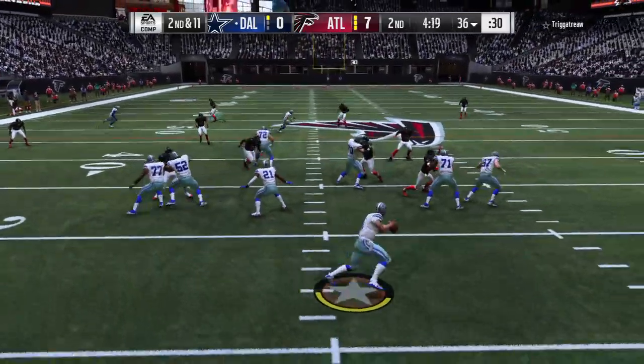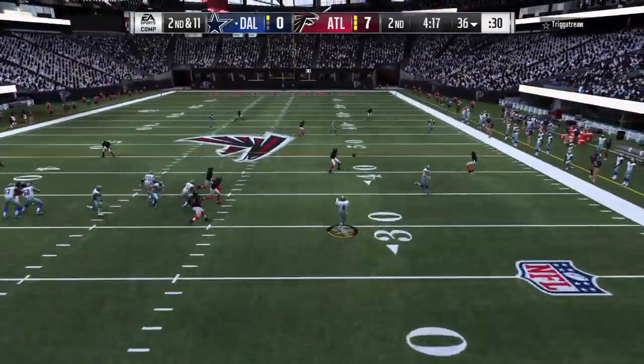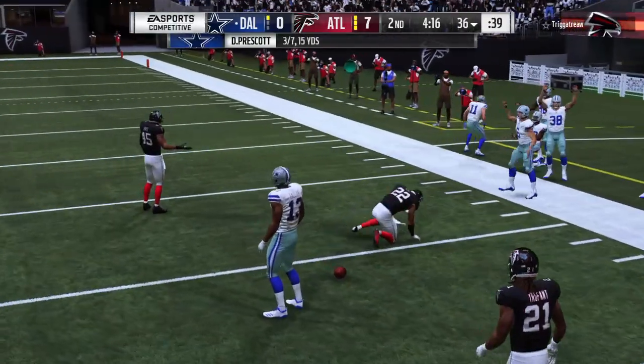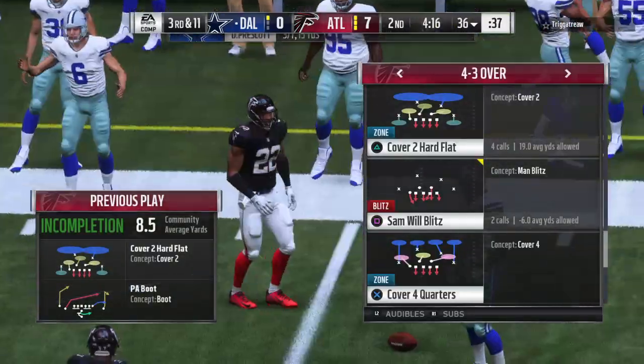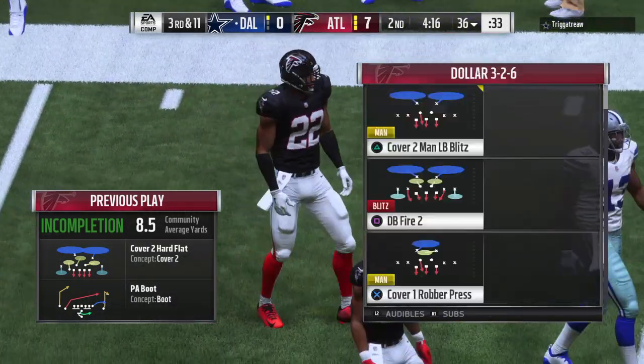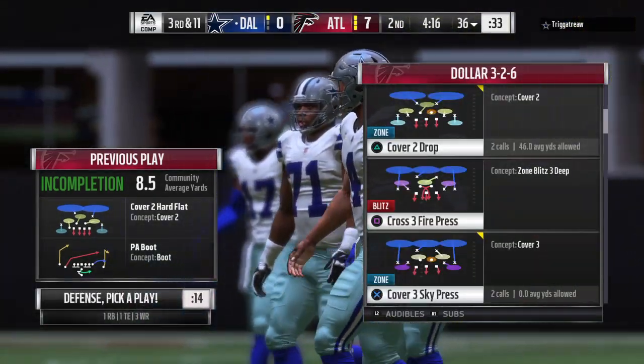Now it's a bootleg with Prescott. Sliding out of the pocket. And his throw is incomplete. The safety, Keanu Neal, there to knock that one free. So he's 3 for 7 throwing the football right now. Not an awful start, but also not the sharpest of starts.